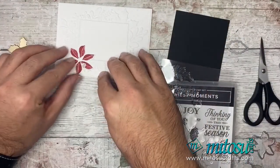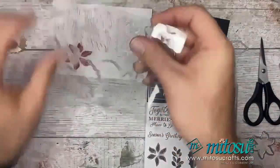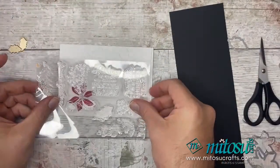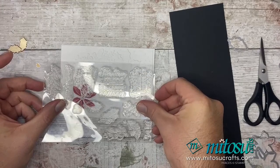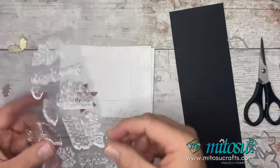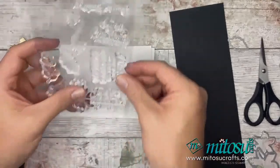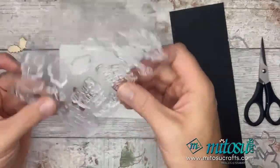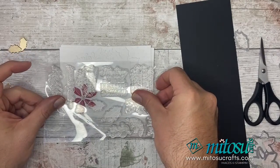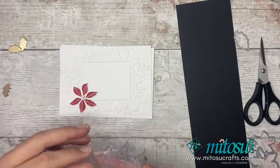So I now need to make a decision on whether or not I want to do this as a landscape card and go over like this. So, thinking of you this festive season. Yeah, I think I'm going to go landscape, slightly different to what I had planned. So what sentiment do I use? Together is the merriest place to be. I think this one here is a little bit too big for landscape, so I'm going to go for a joyful Christmas to you and yours.